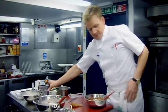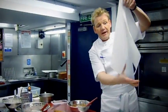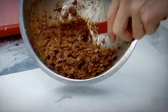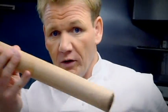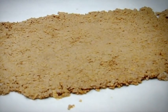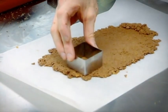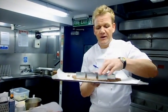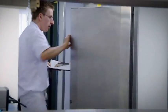You just get 2 pieces of greaseproof paper and then take your mixture and place it onto the greaseproof paper. You just roll that, just as you would rolling pastry. And look, it starts to layer this really nice thin biscuit. Get your cutter and place your cutter there. Just place that into the fridge, 5 minutes, and that'll be a really nice, firm biscuit base ready for a cheesecake. Neil, in the fridge, please.